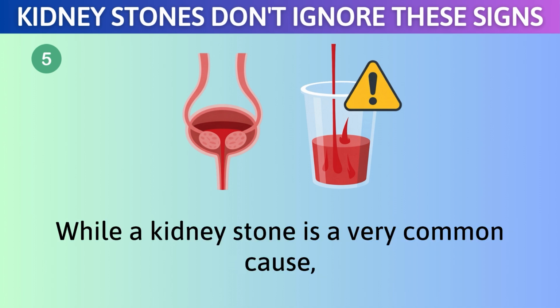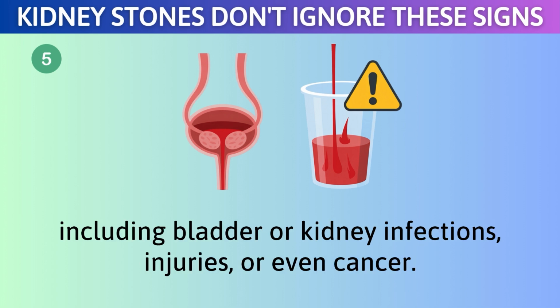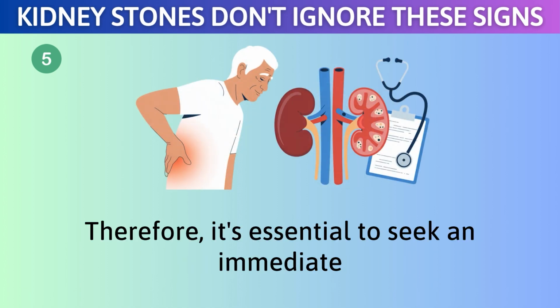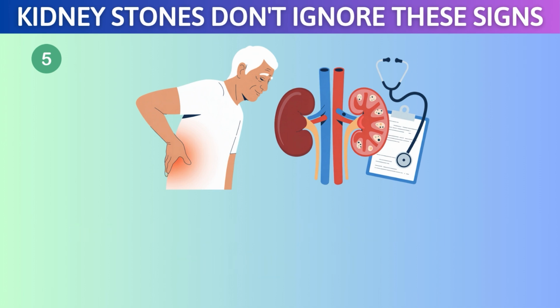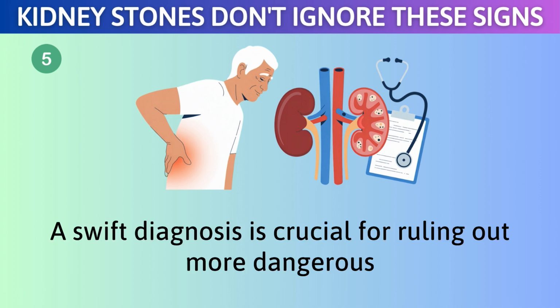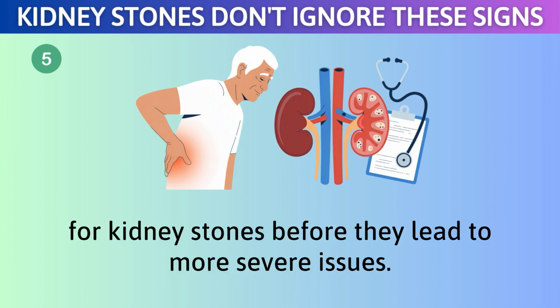Seniors and their caregivers should treat any instance of visible blood in the urine as a matter of urgency. While a kidney stone is a very common cause, hematuria can also be a symptom of other serious conditions, including bladder or kidney infections, injuries, or even cancer. Therefore, it's essential to seek an immediate medical evaluation to determine the underlying cause. Don't wait to see if it goes away on its own. A swift diagnosis is crucial for ruling out more dangerous possibilities and ensuring you get the appropriate care for kidney stones before they lead to more severe issues.